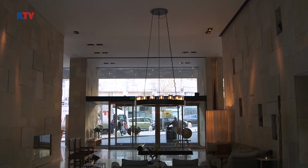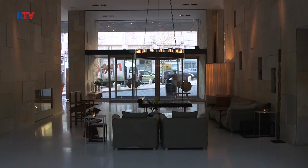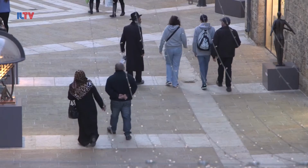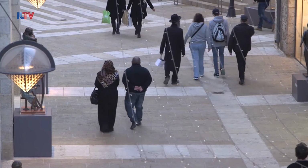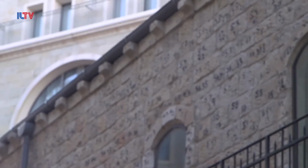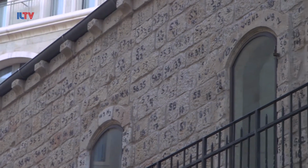The traditional Jerusalem stones are seen all around the restored buildings of the hotel, and in the modern building you'll find limestones, which is from mountains surrounding Jerusalem. Safdie received many awards and recognition for his work.